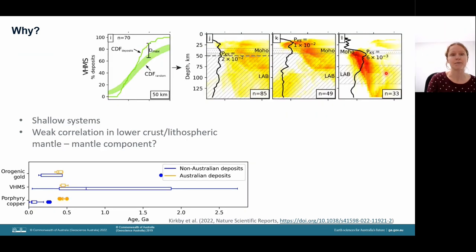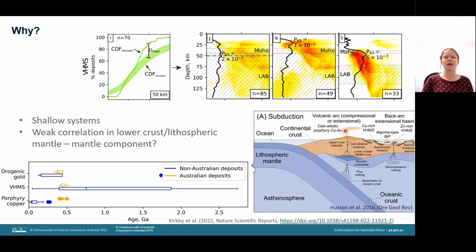VHMS are known to be shallow systems, and so it's not really surprising that we have a weak correlation, but the fact that we do have a little bit of a correlation is somewhat surprising. Some ideas as to why that is: possibly a slight mantle component to the deposits. My idea was that maybe they're all located close to crustal pathways. So maybe it's just an association between breaks in the lithosphere or crustal boundaries and the deposits that we're seeing here, and not specifically the deposits themselves.